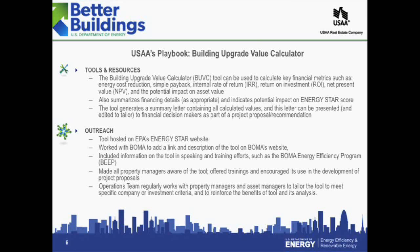We believe this tool would not only help our teams, but would also be helpful for others in the industry. And today it's not only hosted on the Energy Star website, but it's also referenced in the Building Owners and Managers Association International website, including several types of educational offerings like the BOMA Energy Efficiency Program, or BEEP as it's affectionately called. This tool, or any tool, really isn't going to do it on its own.